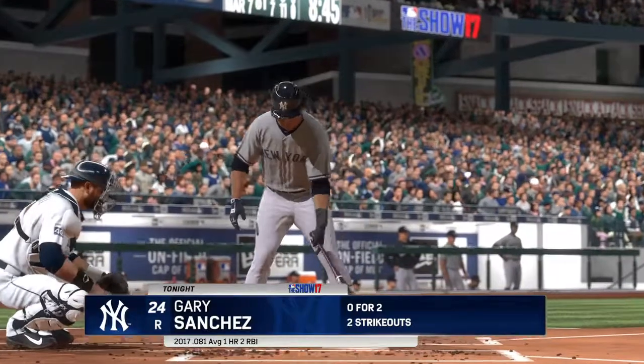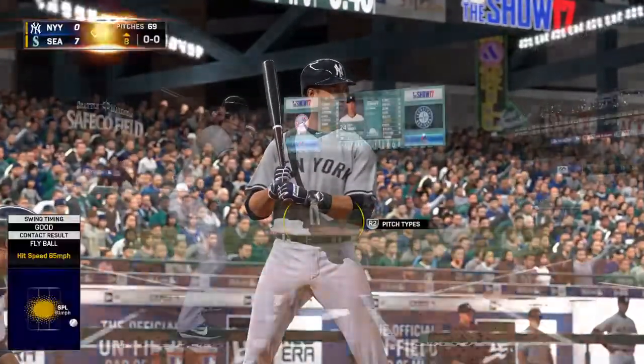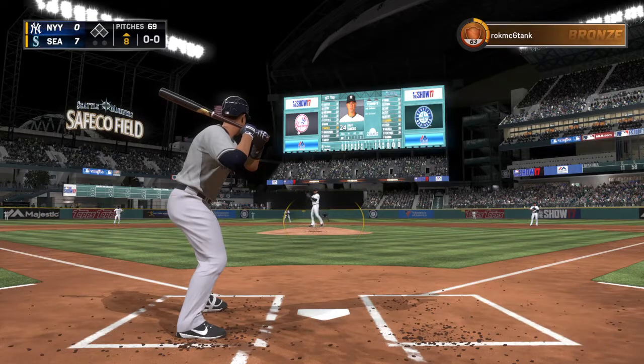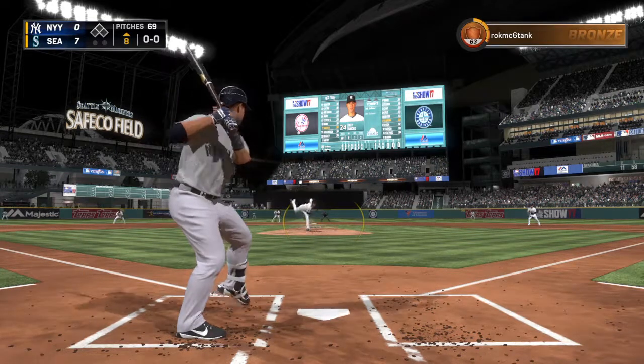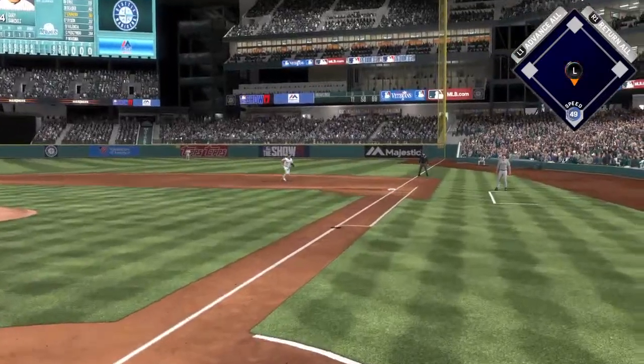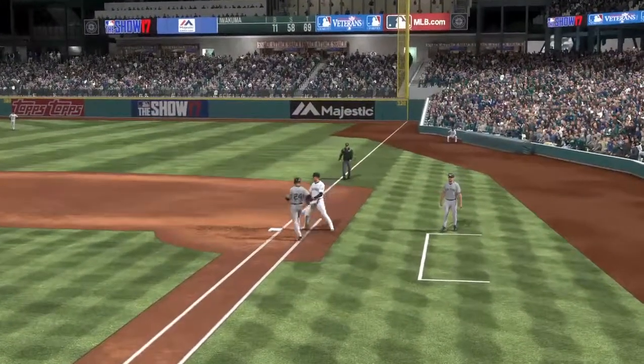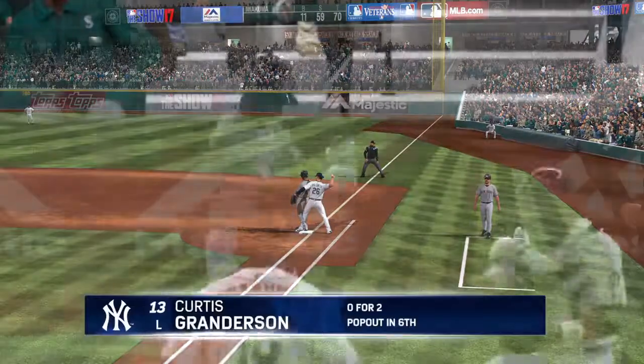Now at the plate, Gary Sanchez. He'll have the first crack at it here as we start inning number 8. Sanchez. And here's a ball hit in the air. Calling for it, Valencia looks it into his glove, and there's one gone.